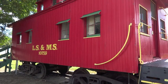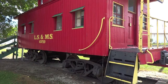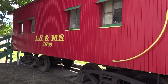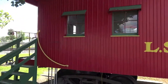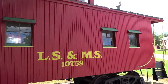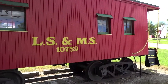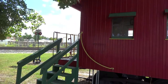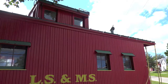There are such cool cars. Every one of them just has a unique color scheme. Usually a typical caboose red, but always a little bit different. If you notice, this one has lines going up and down on the side. I think the wood styling is a little bit different. Some of them have more flat panel wood. This one has boards that go along the side. And the shadowing right now is pretty rough to deal with.